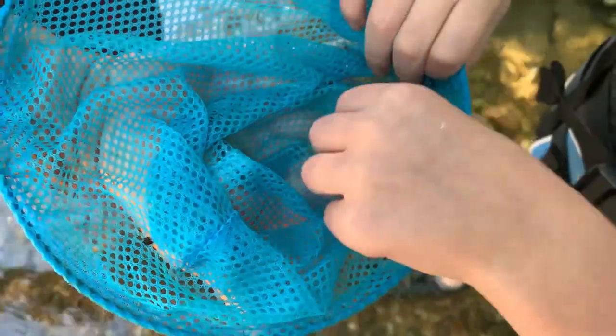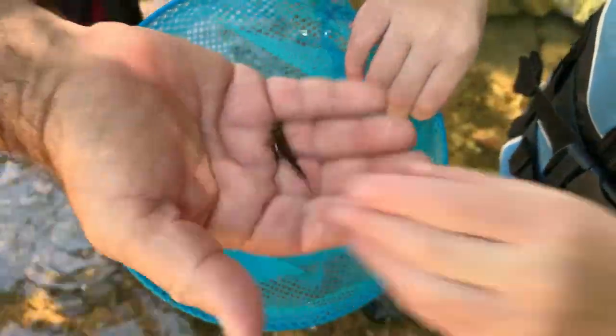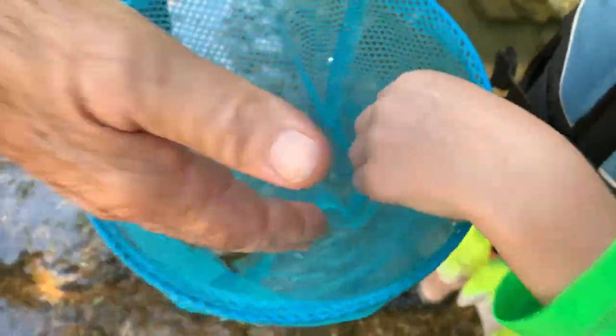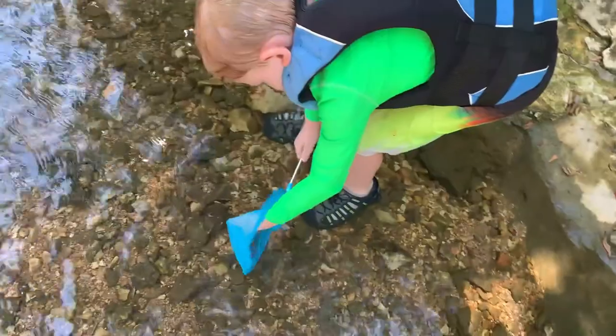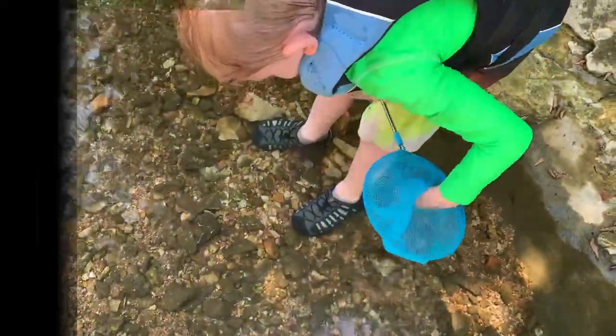Two dogfish. Look at their mouth. Yeah, but look at the stripes. See the stripes? Those are dogfish. Be careful, you'll hurt them. Put them back in the water. I already let them go. We don't want to kill them. Good job, buddy.